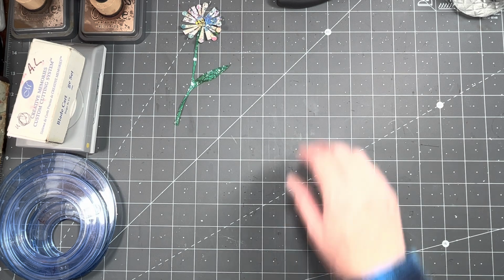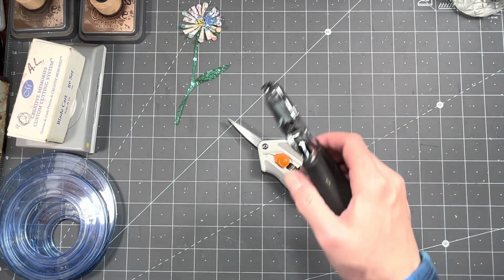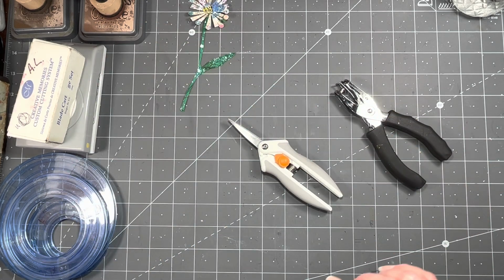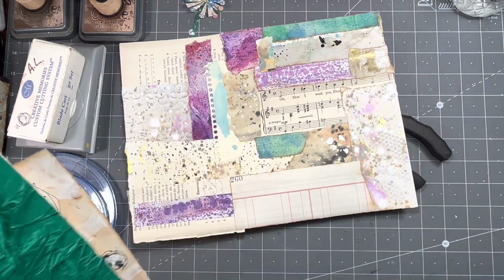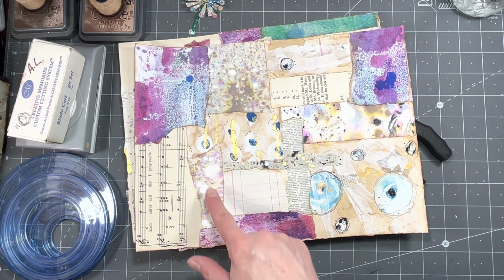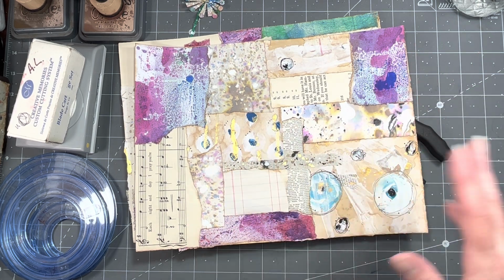So what you're going to need is a pair of scissors, and a hole punch, regular size. That's how I got these little circles on here and in the center. And I have some collage boards here that I just did. A lot of these are papers from spattering or the jelly plate, or, you know, old paper.